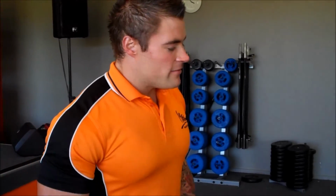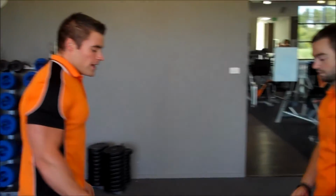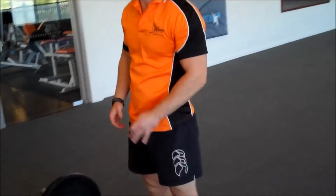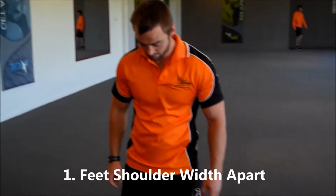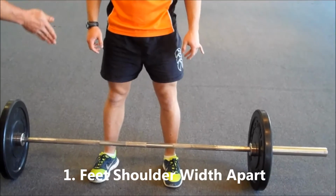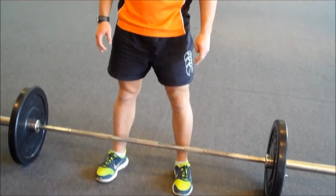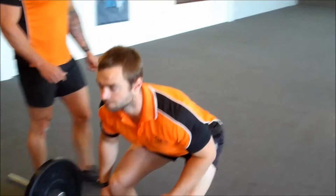Alright, now that we've spoken a little bit about neutral spine, let's check out how to do this lift properly, all the way through. Now what I'm going to get Sid to set up first is his stance. Now there's a few different stances for the deadlift. You've got the sumo deadlift, rack pull, conventional stance, single leg deadlifts. We're just going to focus on conventional deadlifts for today. So I want Sid to get his feet about shoulder width apart. That's good, Sid. With his feet under the bar, his shins nice and close to the bar. And we just squat down. Good, okay, get in position now.